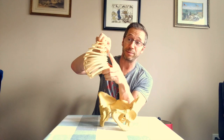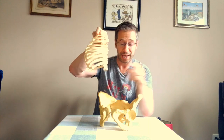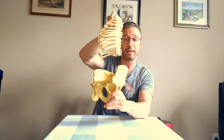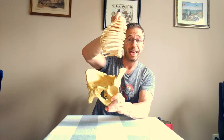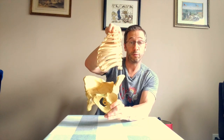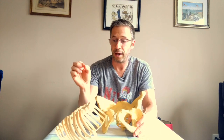If it's extended, that means those ribs can't open, and if it's extended, you can't get that pelvis to fully go back and to the left, and then the rib cage back. That's true, or the rib cage expanding backwards. That's true left stance. So she was never truly on her left leg.